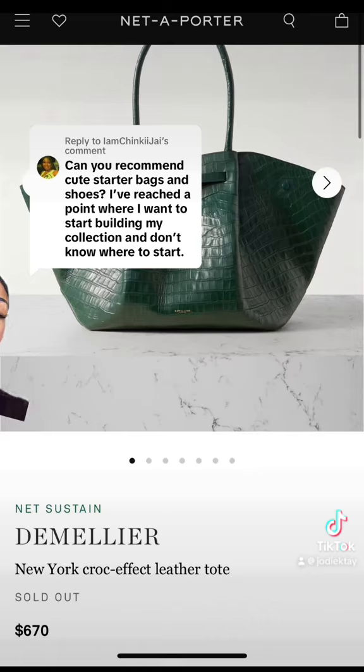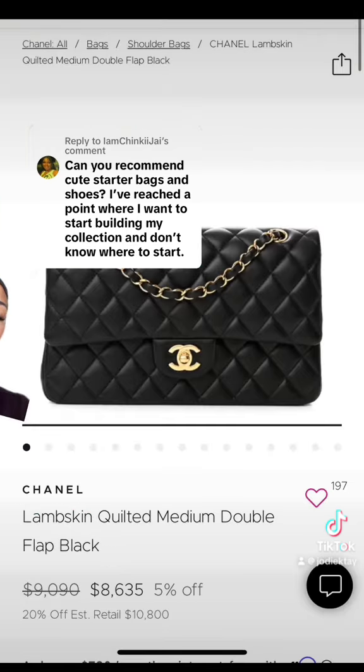I wouldn't go this colorway if you're just building. I would go for a black or brown. If you have the coin for Chanel, once again, go with no special order bag. Just get a black double flap bag, or you can also get the Boy bag as well. That is where I would start.